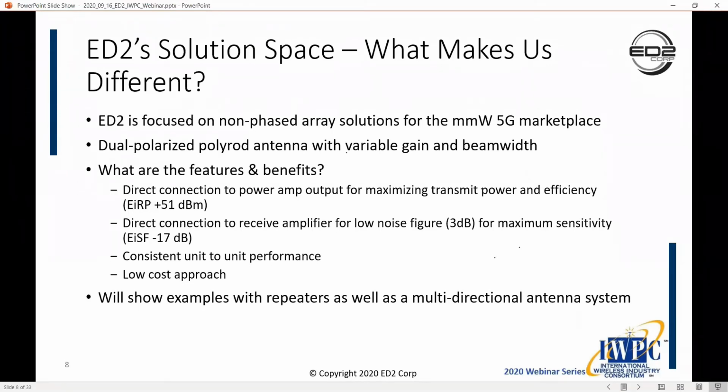The other item is that the antennas, we have a very consistent unit-to-unit performance, and it's a very low-cost approach. Kevin will cover some of the details of our low-cost approach. So we're going to show some examples today with repeaters and also a multi-directional antenna system.